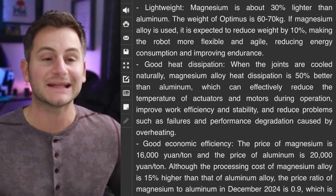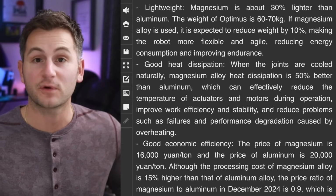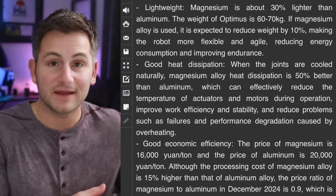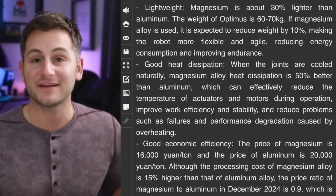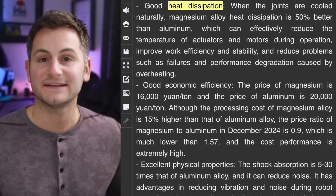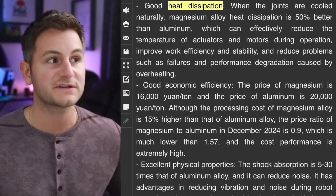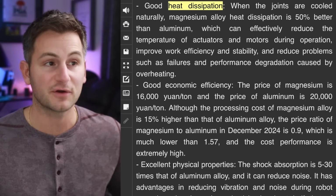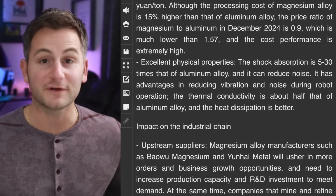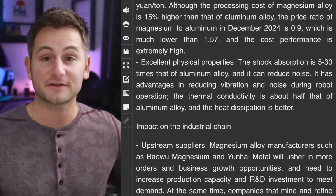One benefit would be lighter weight. So if Optimus weighs between 120 and 140 pounds, this could knock off about 10% of the weight. Lighter weight makes Optimus more agile, with less stress on the actuators and all of the joints over time. Second benefit, heat dissipation. Magnesium alloy is 50% better than aluminum, which can reduce the temperature of actuators and motors during operation. The price might be lower, but this is going to fluctuate over time, and it also might cost more to actually process, so you have to factor that in as well.